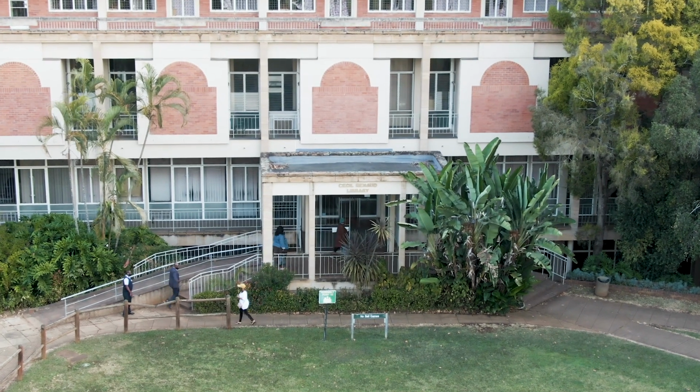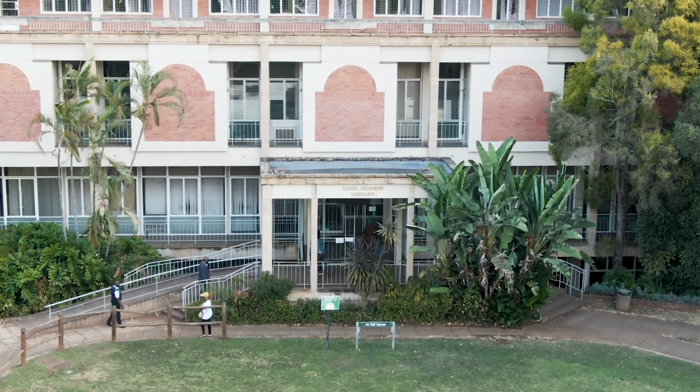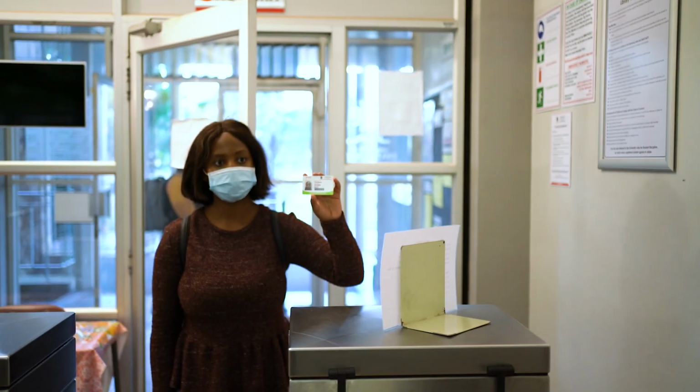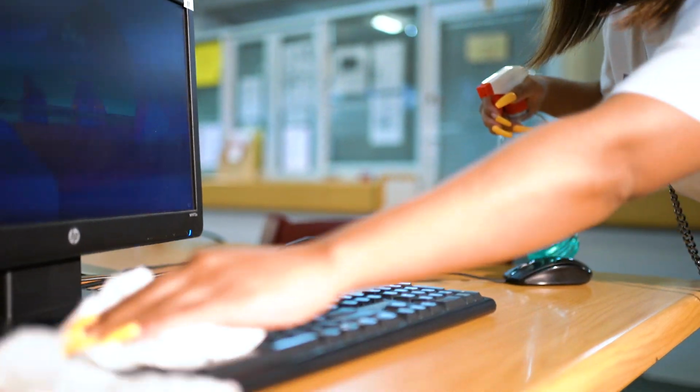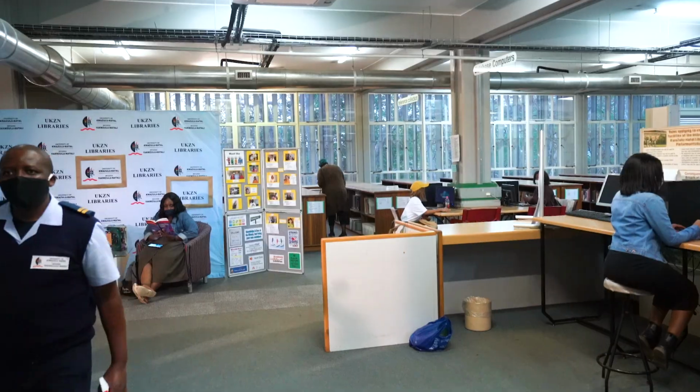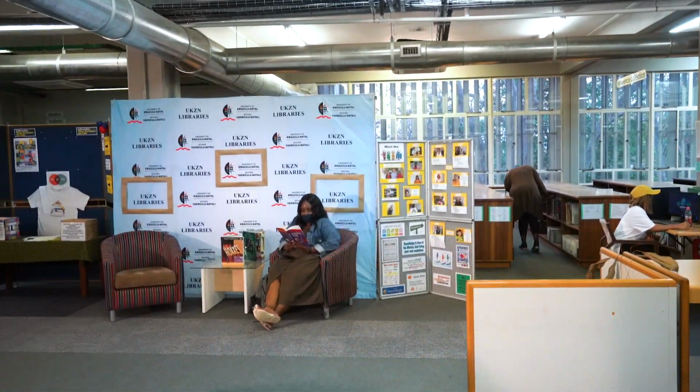Selected libraries will also be open and functional, and students just have to follow the same regulations upon entry. Once inside, students need to ensure that they sanitize their work area, maintain social distancing at all times, and avoid verbal interactions before settling into their studies.